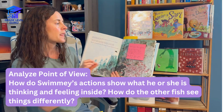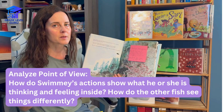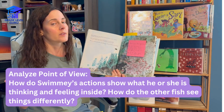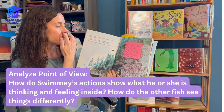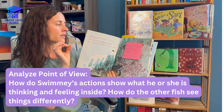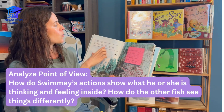Analyze point of view. How do Swimmy's actions show what he or she, we don't know if Swimmy's a boy or a girl, doesn't say, is thinking and feeling inside? How do the other fish see things differently? So Swimmy's actions, what does he do?